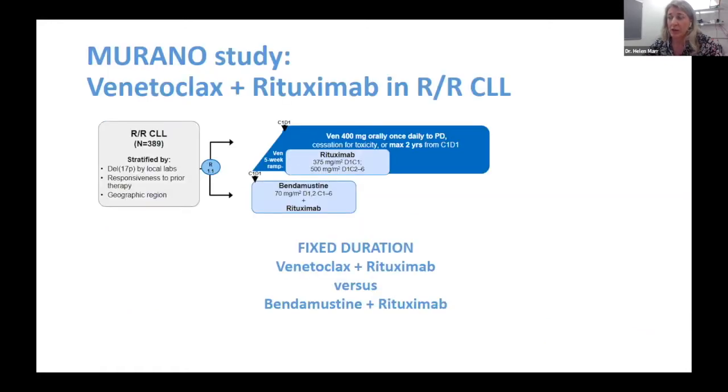So Murano study randomized patients to venetoclax in combination with rituximab versus bendamustine rituximab, so a chemoimmunotherapy line, which obviously we wouldn't use these days as a comparator arm in the relapsed refractory setting. And one of the really interesting, important things to think about here is that this is fixed duration venetoclax. So up until this point, we've just been thinking about using venetoclax indefinitely. But as you would have seen yesterday in Piers Patton's talk about venetoclax in combination with obinutuzumab, fixed duration venetoclax there for 1 year. Here in the relapsed refractory study, we have venetoclax for 2 years, fixed duration, alongside 6 months of rituximab.